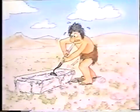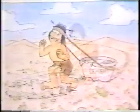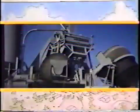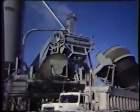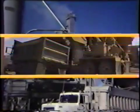In the beginning, concrete was mixed by mortar box and hoe, and then carried to the pouring site. But this method tended to be slow. Then man created the dual drum paving mixer, and finally, central mixed plants using tilting mixers. But even these methods lack perfection.